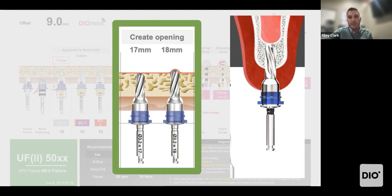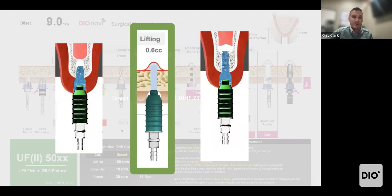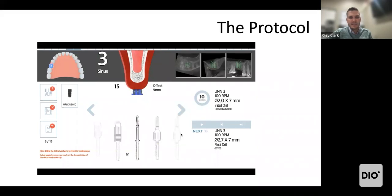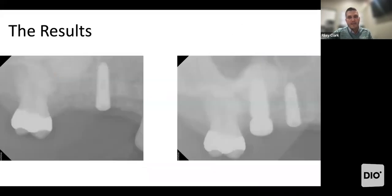And then once you push up into the sinus, hydrostatic pressure is used to elevate the membrane. And then with the membrane elevated, then you pack bone. And so again, it's a solution-based company, but it's safe and predictable. Sinus surgery is, I think, pretty well understood and done, even with a non-guided application. But with guided surgery, it's even more accurate, even less stressful. And so why not? And then there's a simulation video showing you that as well. And then these are some of the outcomes that you can get with guided surgery.